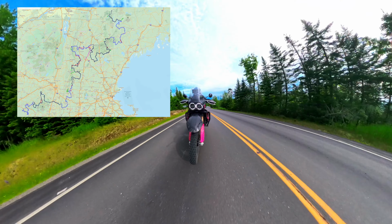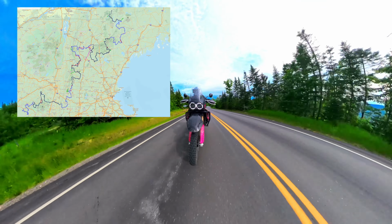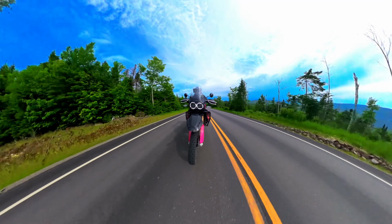This month I embarked on the Northeastern Backcountry Discovery Route, a 1,300-mile route that would take me through the Northeast up to the Canadian border. Armed with a Ducati Desert X Rally and with the help of my wife and a support vehicle, this trek delivered plenty of excitement and trouble.